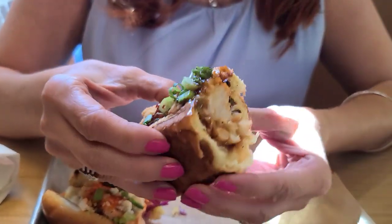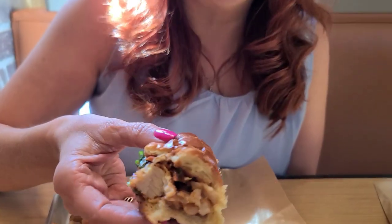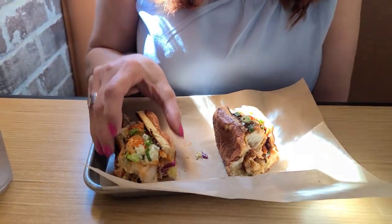Let's go to the hot one. Before we go on to the hot one, Bobby's going to try honey barbecue. She likes honey barbecue sauce. So the barbecue sauce is sweet on that. Yeah. It's a nice chicken tender, but I'm still going to go with the first one I had, because I think I'm a fan of the blue cheese.